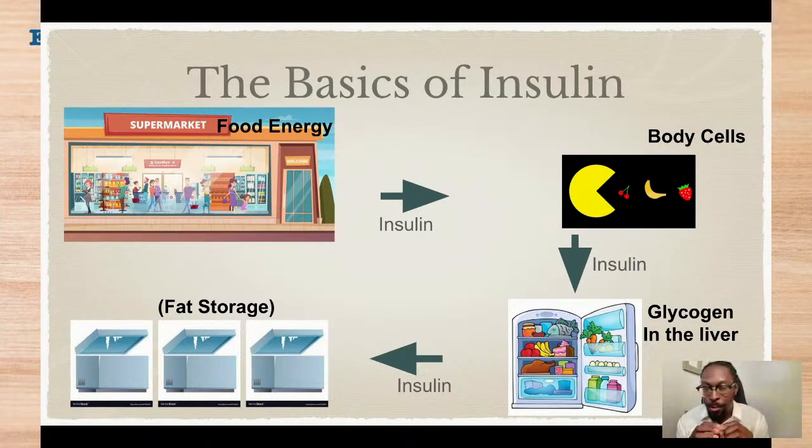When you eat food, energy, insulin's job is to determine where that food is put away. Insulin can take some of that food and feed your hungry body cells, because your cells need to eat now. Your cells are like little babies crying, saying, hey, you better feed me now. Don't be putting that food away, right? So your cells eat some of that food energy.